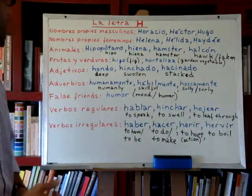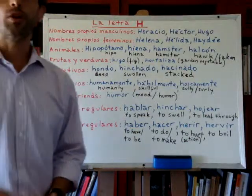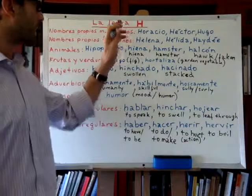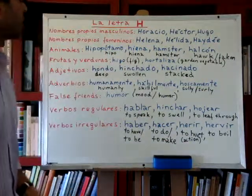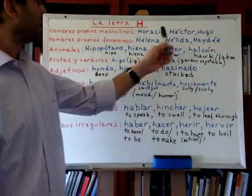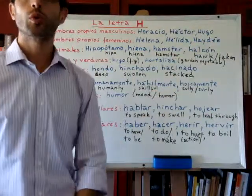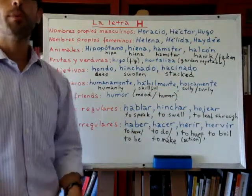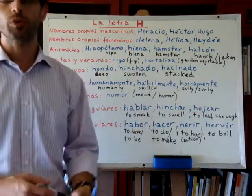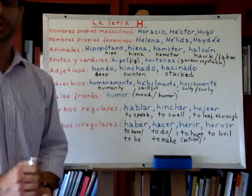So let's begin with the masculine given names. Vamos a comenzar con los nombres propios masculinos con la letra H. Tenemos Horacio, Héctor, Hugo. Y tenemos más nombres con H como Humberto. We have more names with H like Humberto. All these are very common Spanish names.